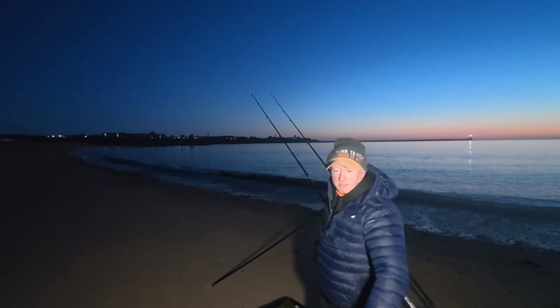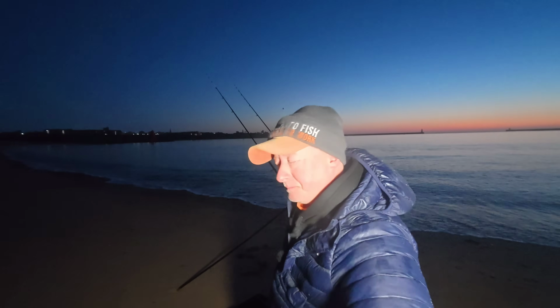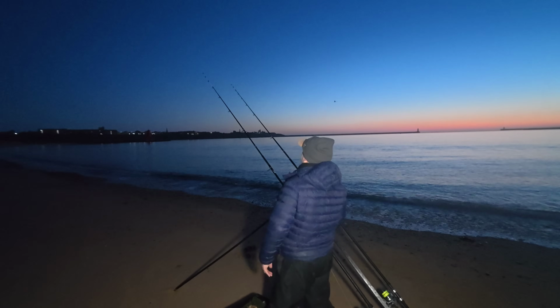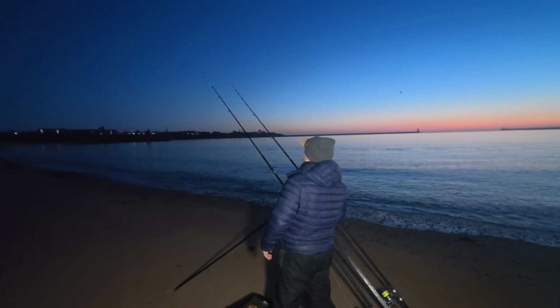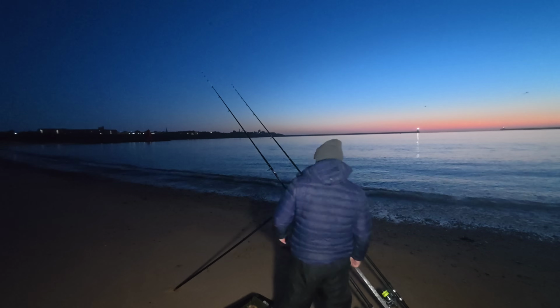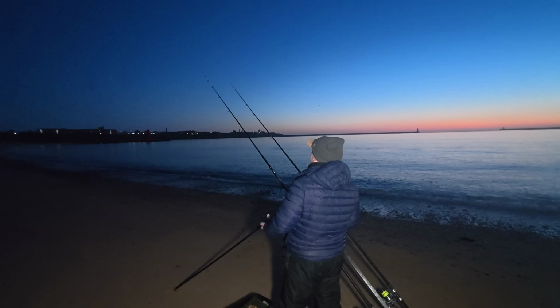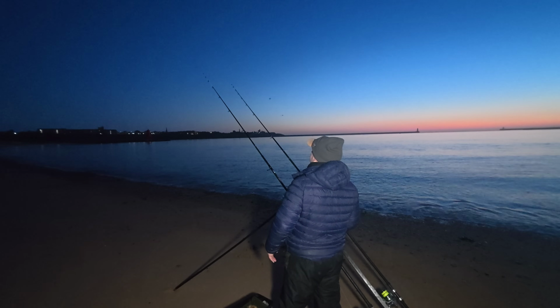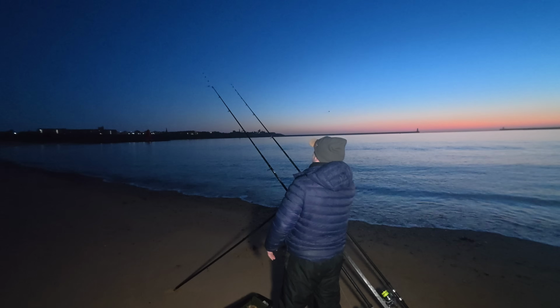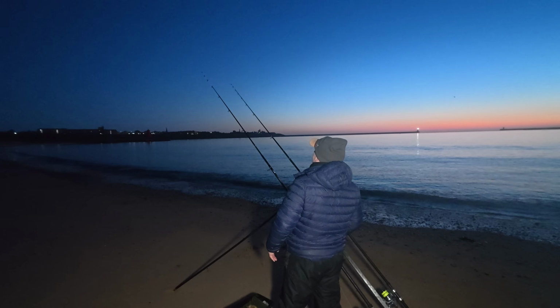Right, we're definitely getting bites. I'm just going to turn you around slightly. We're definitely getting bites there. I'm not sure if it's small whiting or dabs. They're quite sharp. I just tweaked the line. I got a bite straight away, which normally is flounders or dabs. There's definitely a fish hitting that bait. That's not crab bites. They're too fierce for that.